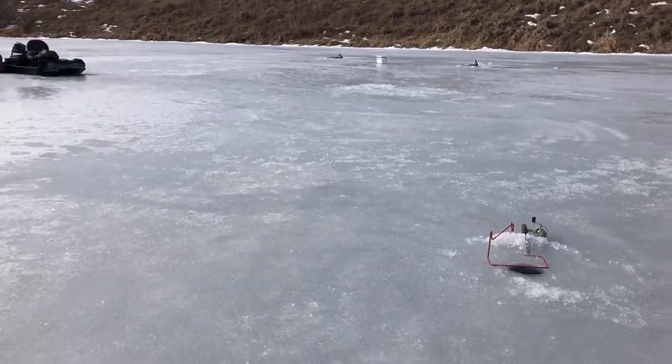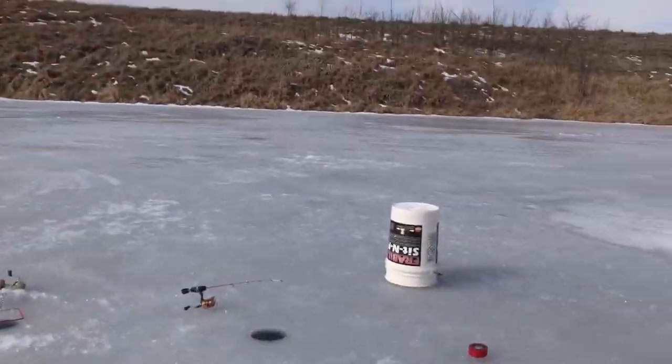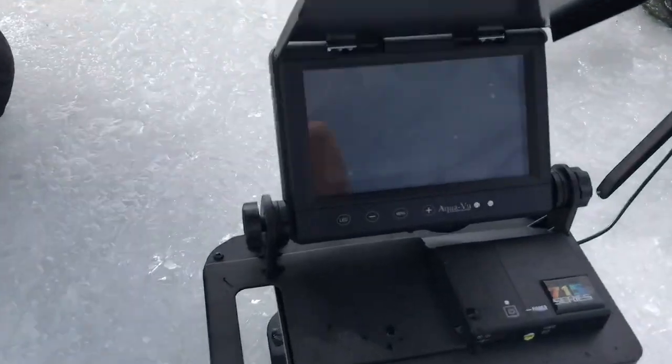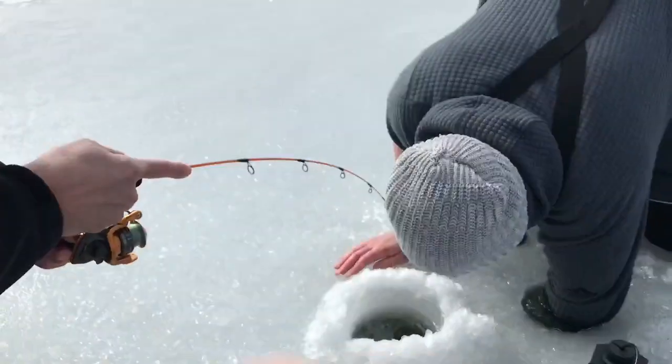Guys, the search continues. Taylor, we got an Aqua View from a friend, and look at that. The green goblin is on the bottom. 16 foot of water. It's down there, baby. Let's go. Operation Catch It is underway. Woo! Coming slow. The rescue was on. You can see the pole's nailing it down there.